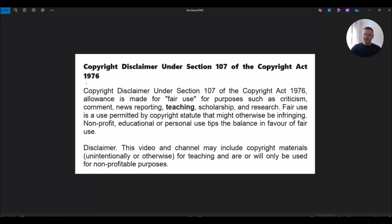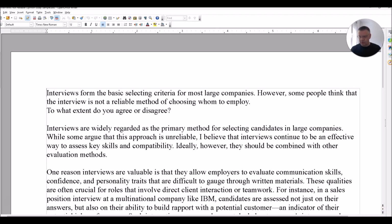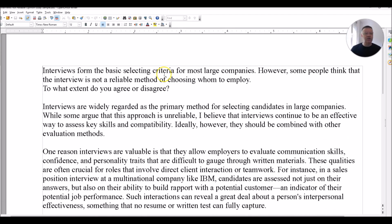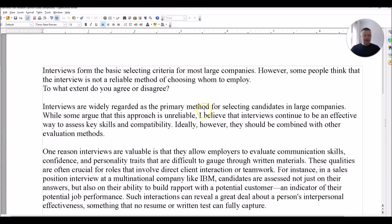Okay, first things first, disclaimer, fair use, etc., because we're going to be looking at the criteria here. So let's have a look at this at first. Right, it's a little bit larger. Okay. Is that alright? Yeah, that's good. And just in case I need to make some changes, I'll put some changes on.